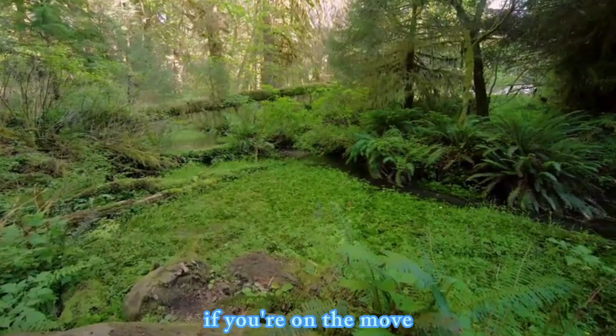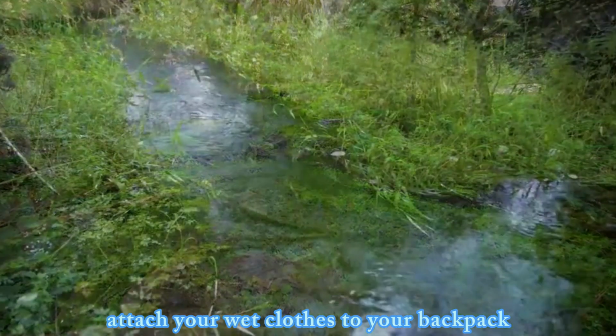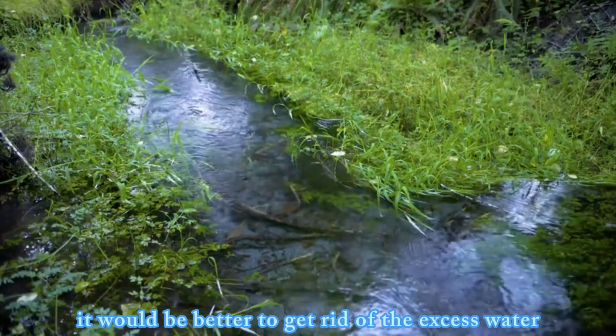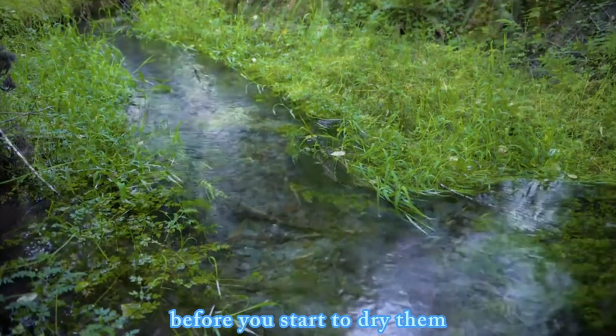If you're on the move, attach your wet clothes to your backpack, so they dry under the heat of the sun if they are very wet. It would be better to get rid of the excess water before you start to dry them.